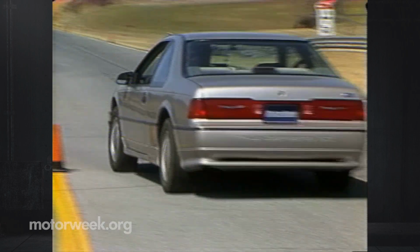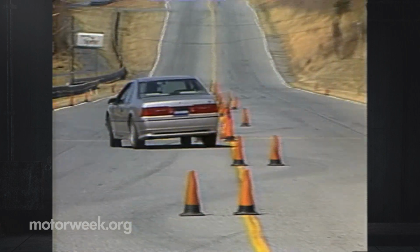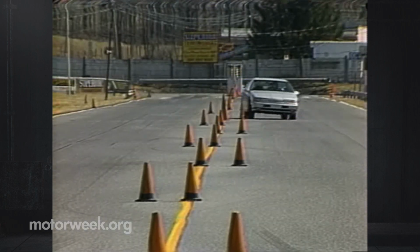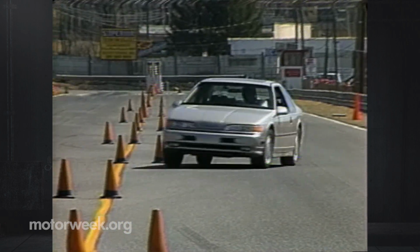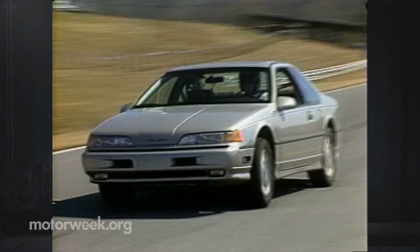On our slalom course, you quickly become aware of the extra heft and long wheelbase of the new T-Bird. Last year's car had a lot in common with the Mustang and could be tossed through turns. The '89 SC is much more like a Jaguar and rewards smooth driving with precision handling. While the old bird was more fun to drive hard, this one's results are far more impressive.